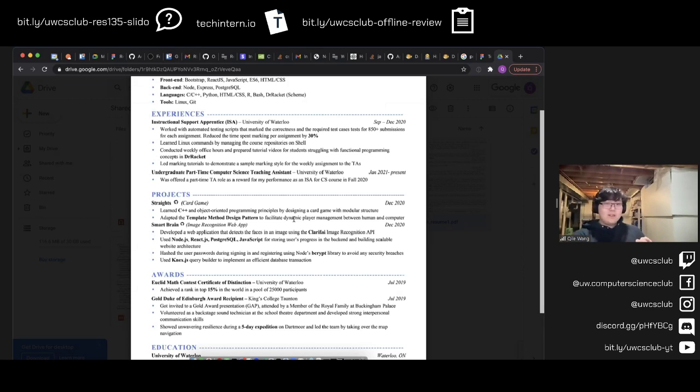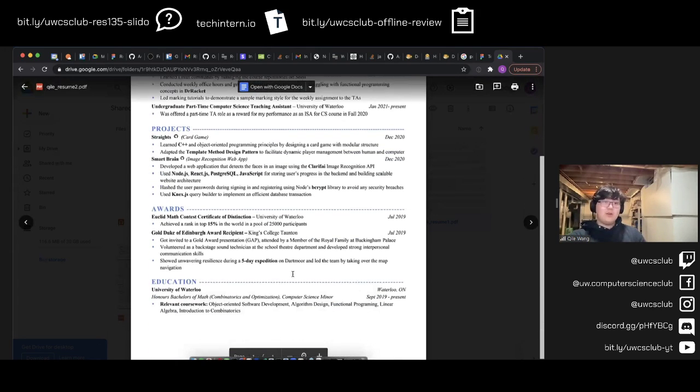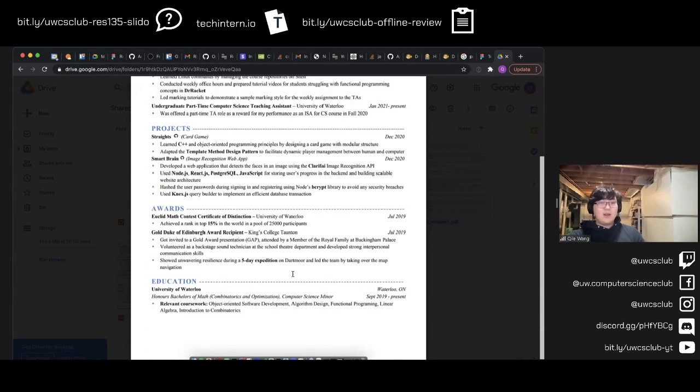Cool. So moving on to your awards, where you have Euclid, which is very clear, top 15%, very, very nice, and the Gold Duke of Edinburgh Award recipient. Here, I think you could use a similar way of displaying context as you did with the Euclid, where I want to know how impressive this is.